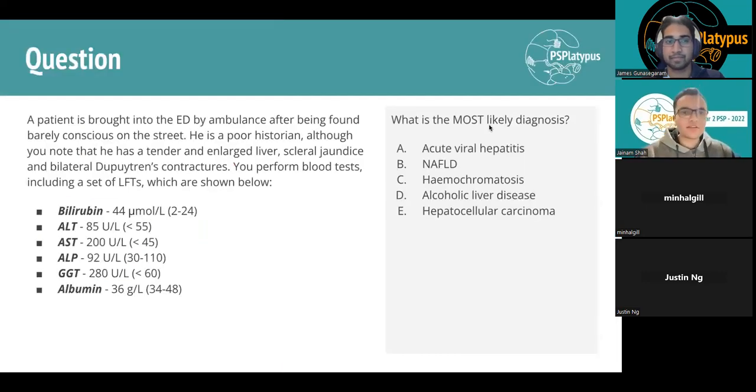Question number one, starting off with a nice set of blood results. A patient is brought into the ED by ambulance after being found barely conscious on the street. He's a poor historian, but you note that he has a tender and enlarged liver, scleral jaundice, and bilateral Dupuytren's contractures. So hopefully you have an idea of what all of these things mean. You perform blood tests and LFTs, which are shown below, and I've been nice enough to include reference values.